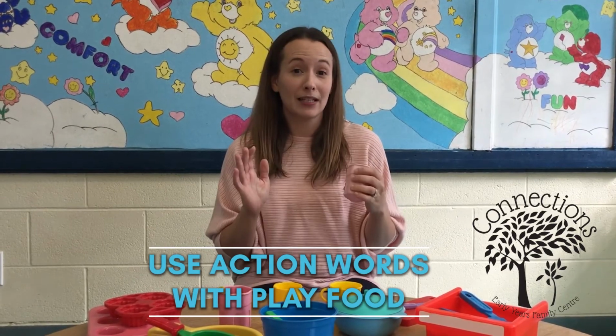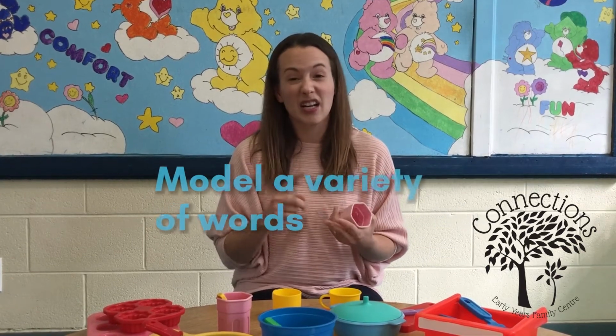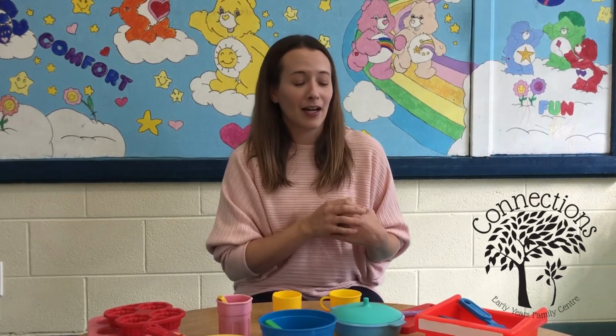And we really love using action words when playing with play food. The reason we like doing that is because there are so many options with just one activity. So you can say things like you're going to cut the food, chop the food, wash it up, you can cook it, you can mix and stir it. When you bring all the food over to the table, you can eat it, drink it, you can scoop some more food in your dishes.